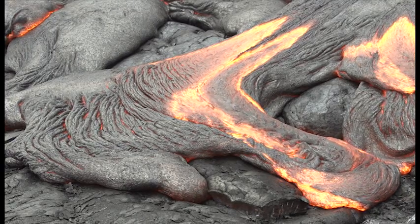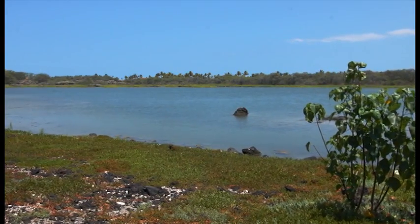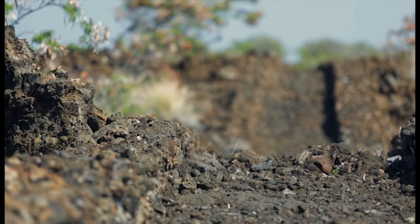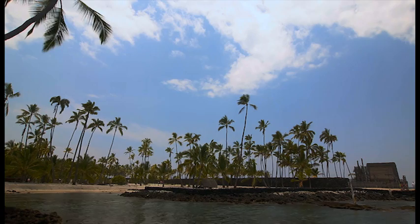There's no lava flowing on any other islands. There may be some fish ponds, but nothing like this. There are some heiaus, but nothing like Pu'uhonua. And so collectively, this island offers something very unique and different that the other islands cannot. I would encourage all who have a chance to come here and experience this.